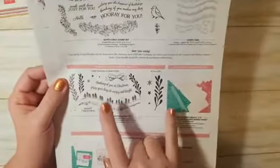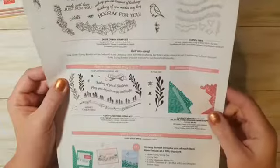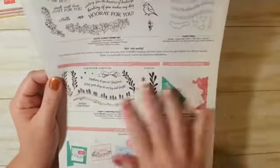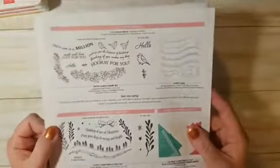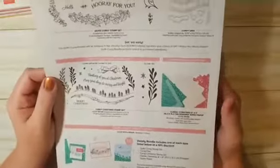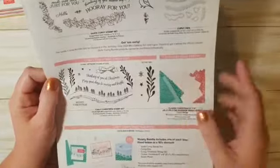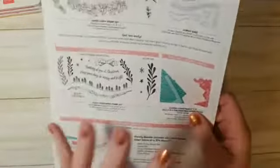Now the designer series paper and the Curvy Christmas stamp set are only available through December 31st, I believe, or no, January 4th, I think. January 4th, or until supplies last. If these sell out, they're going to be gone. The Quite Curvy bundle, this stamp set and these dies will be in the next mini catalog. So these will stick around, but the Christmas products here, if you want these, you need to get them before they either sell out or before January 4th. But if you want them, I would grab them quick, especially this DSP. I'm not sure that DSP will last all the way till January 4th. It's pretty amazing DSP, so make sure you get that.